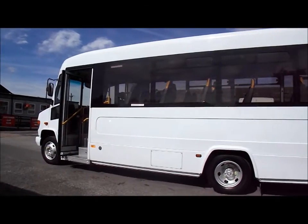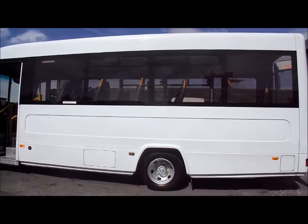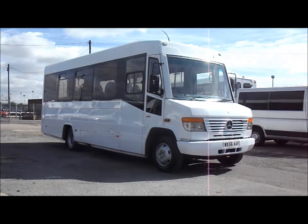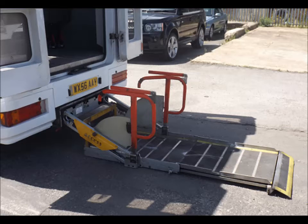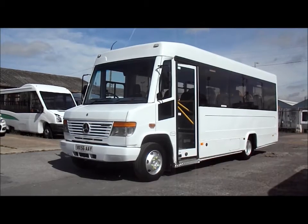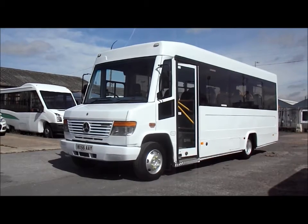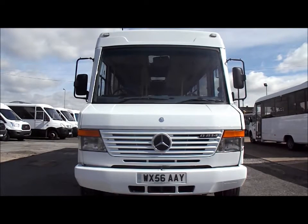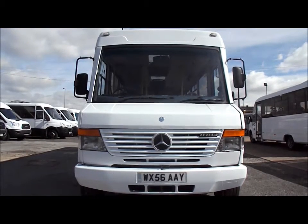Originally launched to replace the Mercedes-Benz T2, following new regulations which required vehicles to be produced with disabled access, Mercedes began work on a model with a wheelchair lift, which proved to be a huge success. Here at AccessiBus, we now have a duo of 2006 Mercedes Vario accessible minibuses currently in stock, which we are going to give you the lowdown on in this YouTube video.